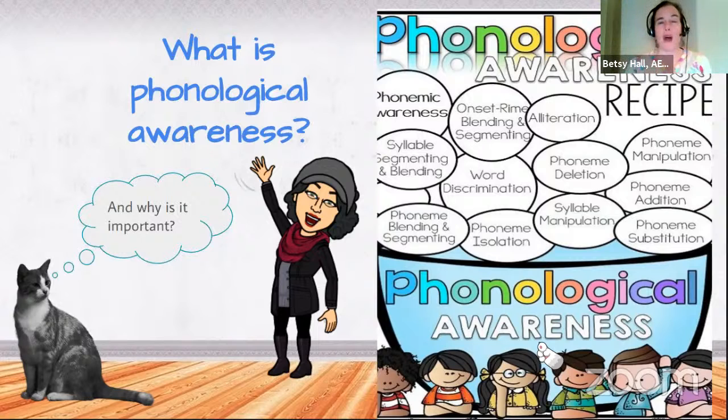Remember, our brains are wired to learn to talk. Unless there is something within the wiring of the brain that's gone wrong, no matter what language you expose a baby to, they are going to learn that language. They're going to hear those sounds. They're going to start to mimic them. They're going to babble. They're going to start to say words, right? Our brains are hardwired for that. Not hardwired to read, but hardwired for that. So we want to take advantage of that.